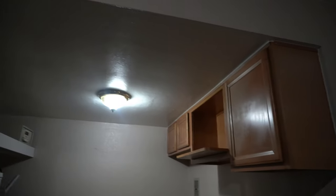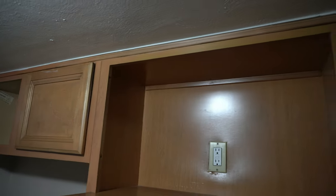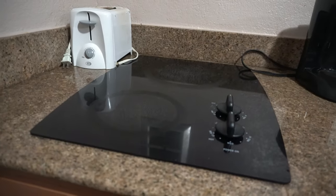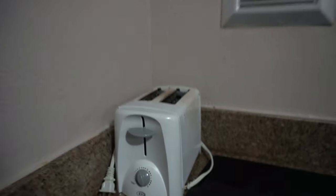And the kitchen area. We have an iron, safety deposit box, cabinets. Open shelf. A microwave oven. Coffee maker. Stove top. A bread toaster.